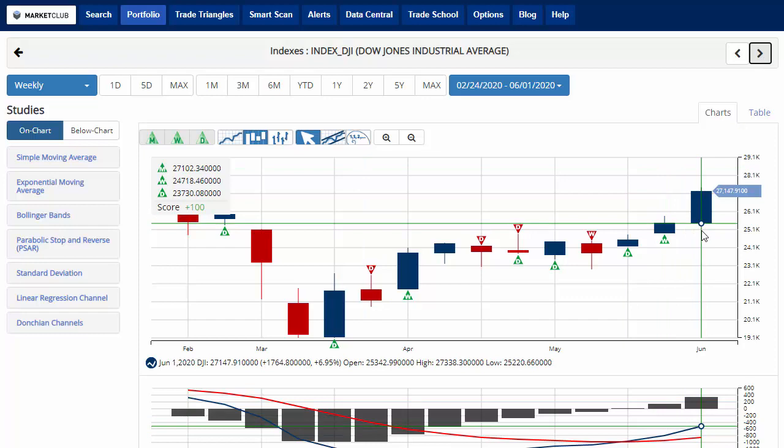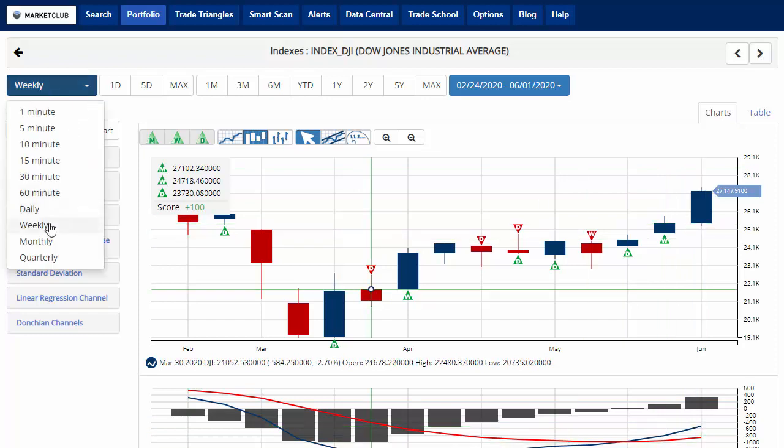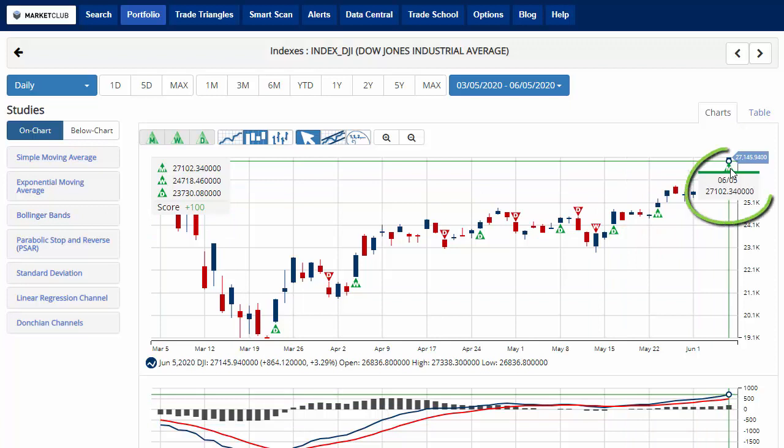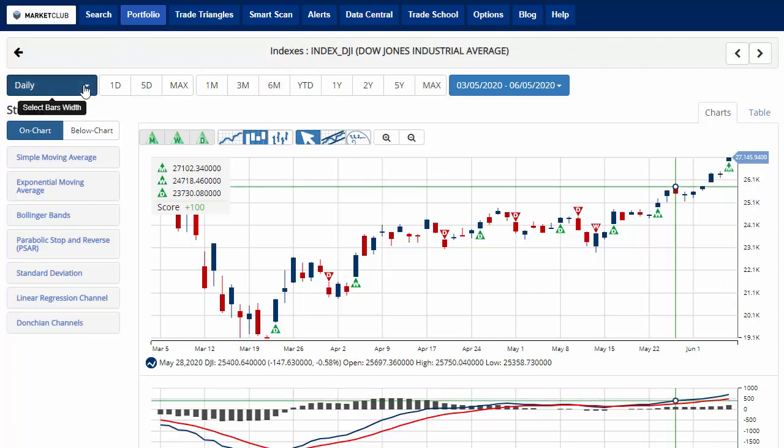Dow Jones triggering a new green monthly trade triangle as well. We'll move back to a daily chart here. You can see triggering it at 27,102.34, pushing the chart analysis score to plus 100, indicating that overall we are in a long-term uptrend for the Dow Jones now. Currently up about 864 points, had been over 1,000 points higher earlier in trading today.